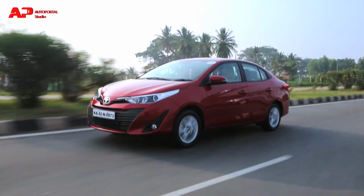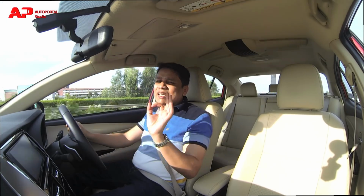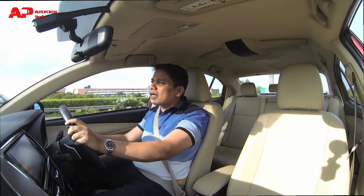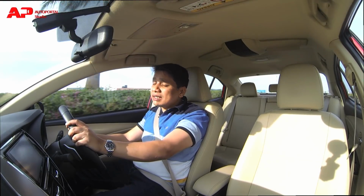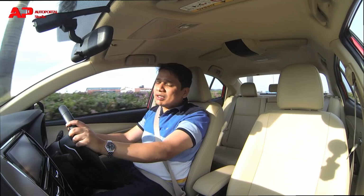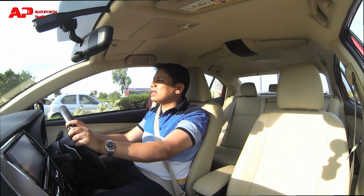Now, in terms of overall cabin isolation, I really have to say that Toyota have done a fantastic job with this cabin. There's hardly any engine noise. The engine, even when you're revving it hard, is quiet and feels like a very distant murmur. There's hardly any wind noise, and there's absolutely no tire noise entering the cabin. So it really does offer you a very silent ride.